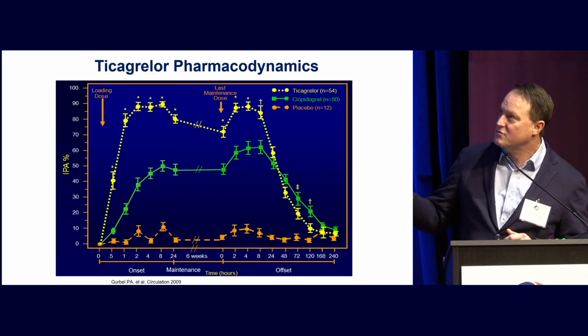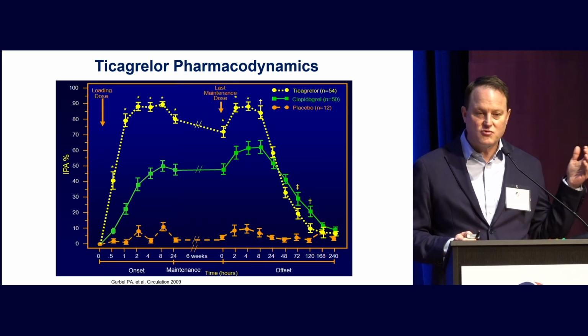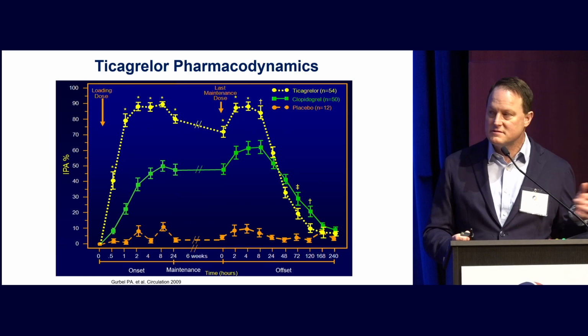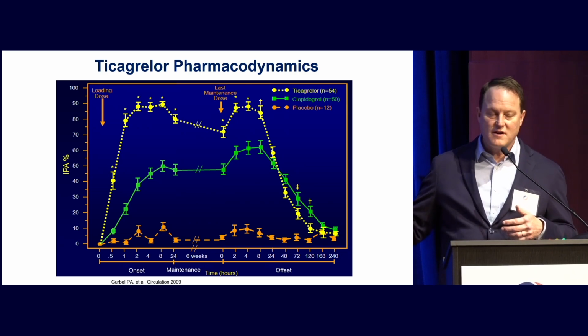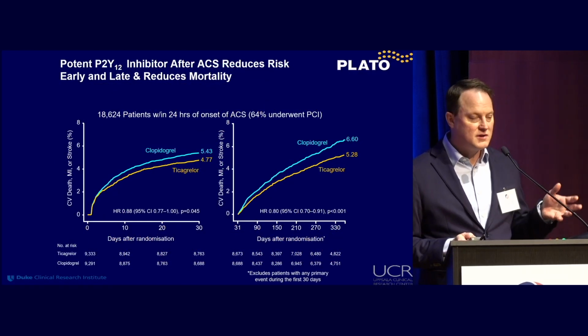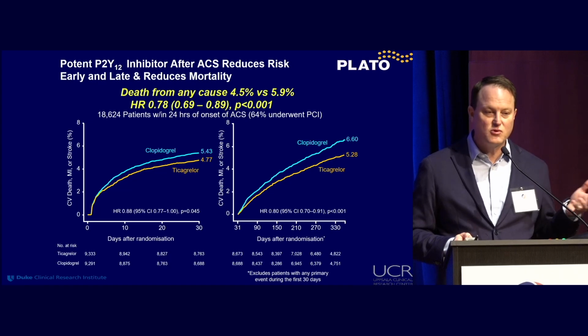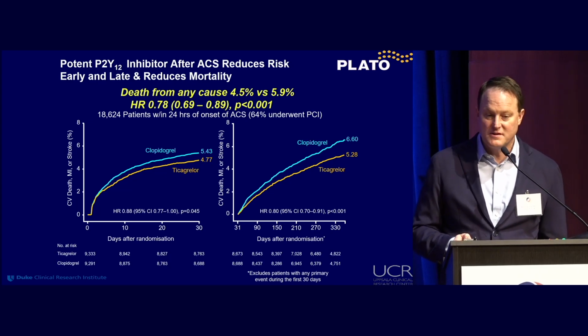In fact, there was another one, ticagrelor, which came out after. It's not even a thienopyridine. It's a direct acting drug. There's no metabolism needed. There's an active metabolite, faster onset, faster offset, more potent, why bother? And there were outcomes trials for that. I showed you TRITON. Here there was actually a mortality benefit versus clopidogrel in ACS patients. It's just a better drug.